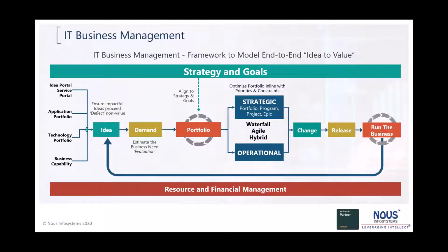And then identifying whether you want to do this project as a waterfall, agile, or hybrid. And then at the very end, once the project is executed, there is going to be change management and release management that's going to come into play. And then you execute the business. But if you look at this entire cycle, it gets managed from within ServiceNow IT Business Management, and you have the ideation, application portfolio, technology portfolio, as well as business capability management that kind of initiates the activities. And we'll take a look at some of these capabilities when we swing over to the system.